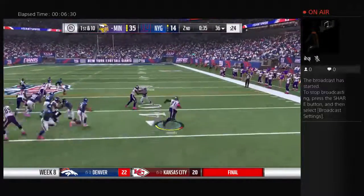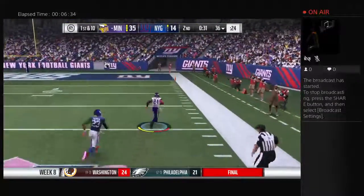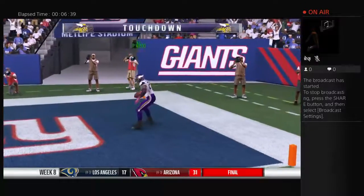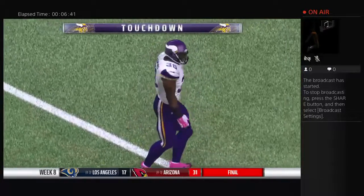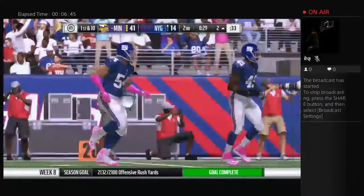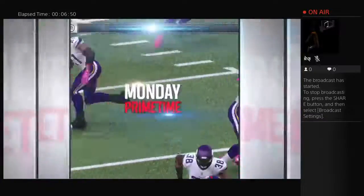Try the ground game here with the running back. There he goes, right side. Touchdown, Vikings. A big play there. On his way to a historic performance, 4 first-half touchdowns. And the Vikings find a way to stretch their lead.